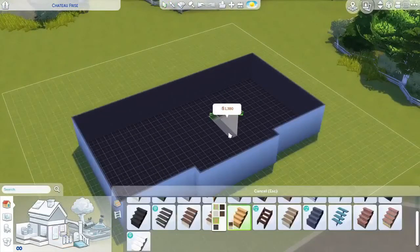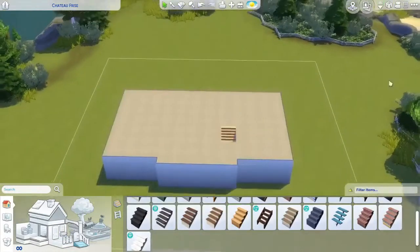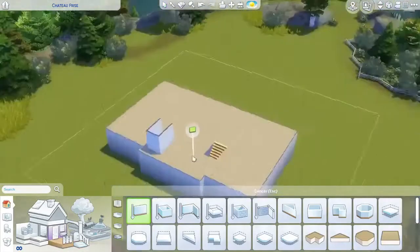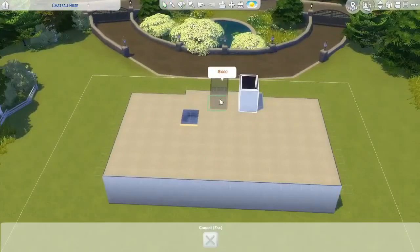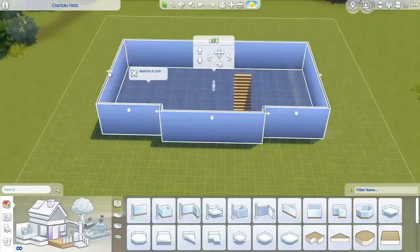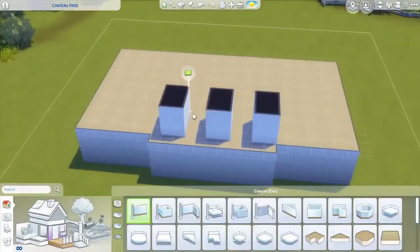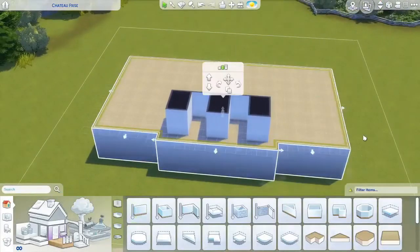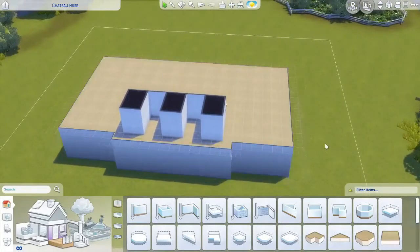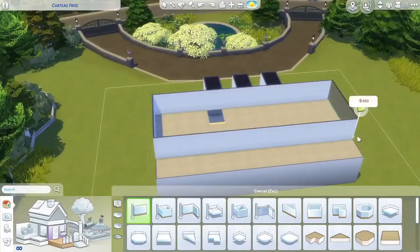So today I am building a Cape Cod style home in Brindleton Bay. This home is for 5 Sims. So there's a working mom who is probably a botanist. I end up putting a microscope in the converted garage area, so that's kind of what I'm imagining her job is, to work in some sort of science career. And then they have a stay-at-home partner and their 3 children. So there's a teen, a child, and a toddler living here.